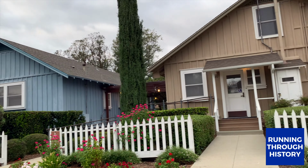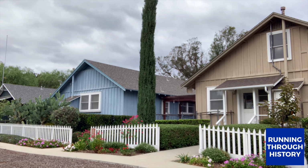This is the bunkhouse where tenant farmers and ranch hands would live. James Irvine I was a really nice guy, and if you put in your hard work for a couple of years, he'll promote you and you'll get your own house here on the land. There are many homes here just like this on the land that housed all of the supervisors.